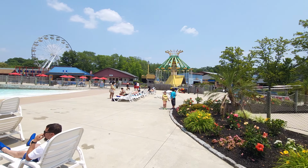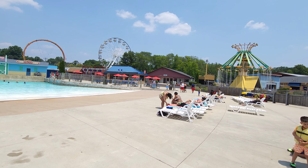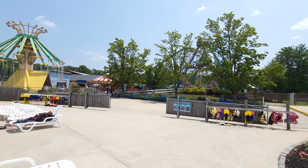Also, just in case you didn't know, if you do get a season pass for Clementon Park, it's also good for Indiana Beach and Niagara Amusement Park, which is another park that we will be hitting this year and showing you what's new. So this is our 13th park of the year.